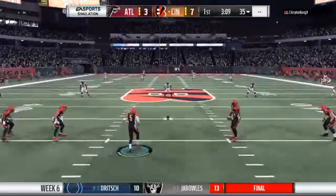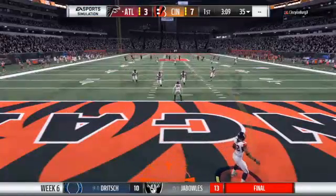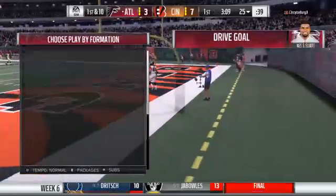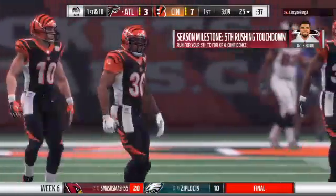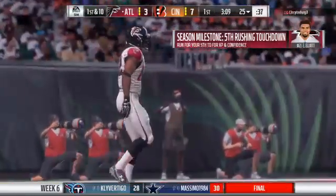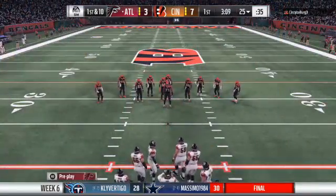Bailey now to kick this one away. And this will be a touchback as that sails over the end line. So out come the Falcons now. And they had 3 points last time, but they didn't want 3 points because they were well within range of scoring a touchdown. We'll see if they can do better now.